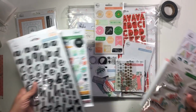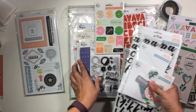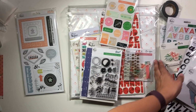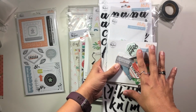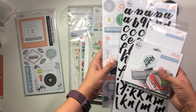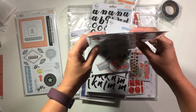So I'm just going to talk and make a mess and move things around, because I did get a lot of pieces of this particular collection. And that is totally good with me because I have this collection and I have used a lot of it because it is perfect for boy pages. I've used up a bunch of it already, so I'm really happy to replenish it again.